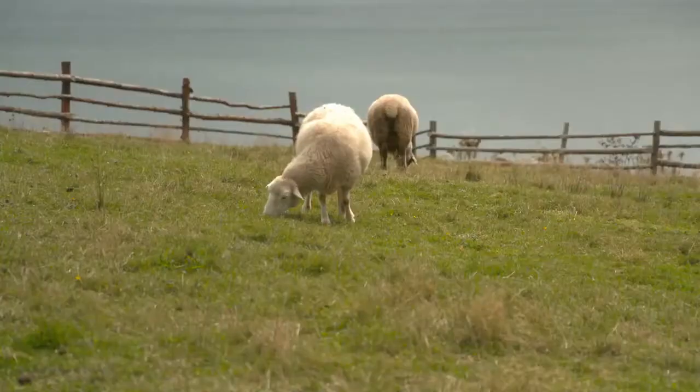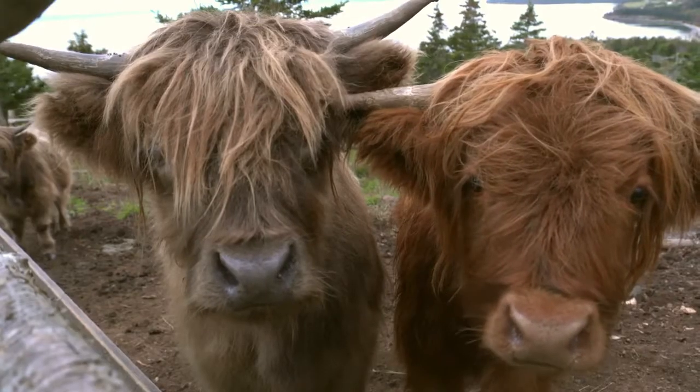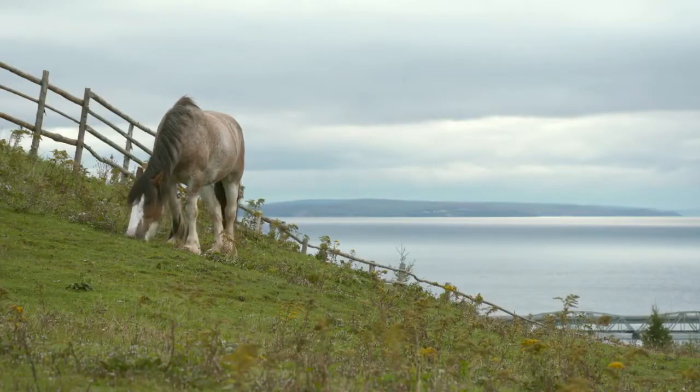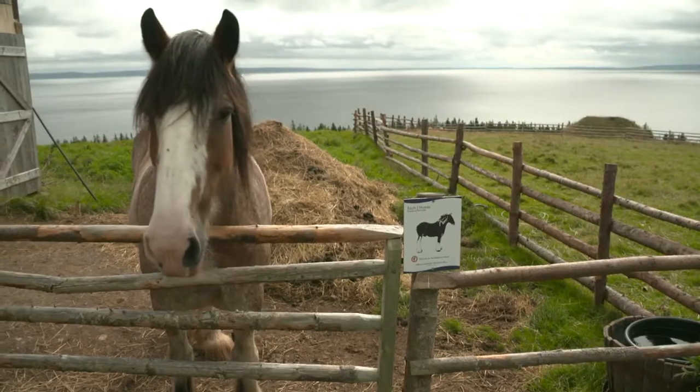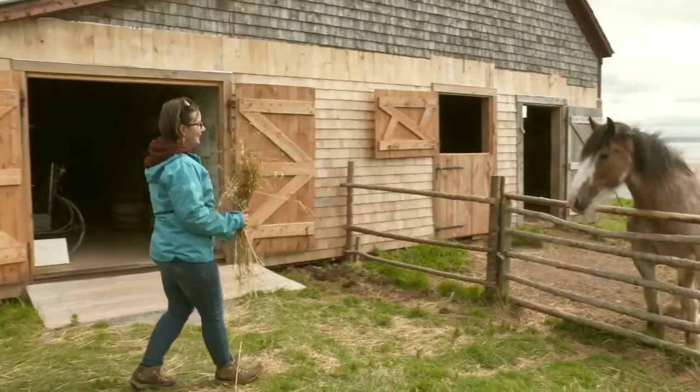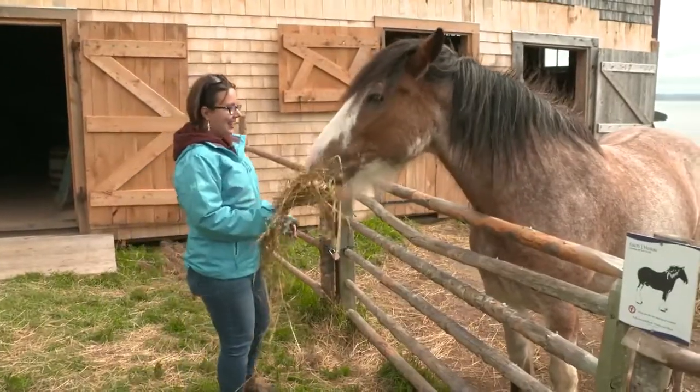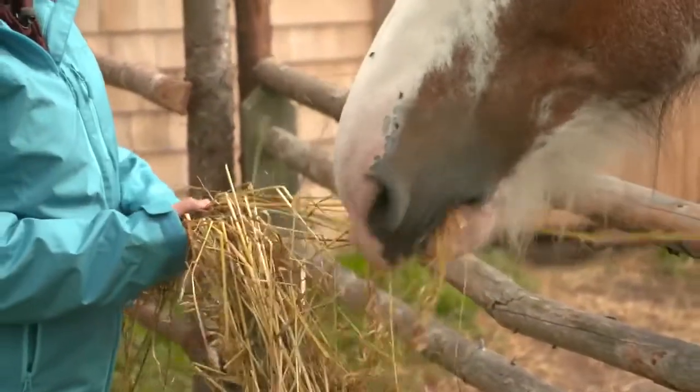Continuing down the path, I find some Highland sheep and cattle grazing in a pasture. The museum's resident horse, Myra, is a visitor favorite, and I stopped to feed her some hay. Yes, you know what I've got for you, don't you? I have some hay. Hello. Hi, pretty girl.